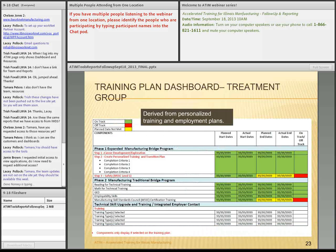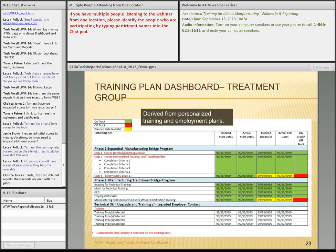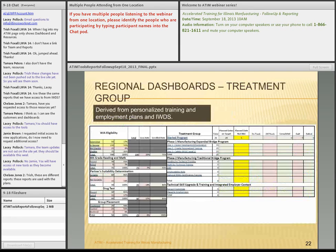We also have a tool that will help you show on track or off track for the different steps in the training process. And as you can see, on track is green, off track is red, and planned date not met will give you a yellow caution kind of item. So if you are looking at this, it will help you give some input to your team to make sure that you are keeping everybody on track. Mike, did you want to say something about the previous slide?